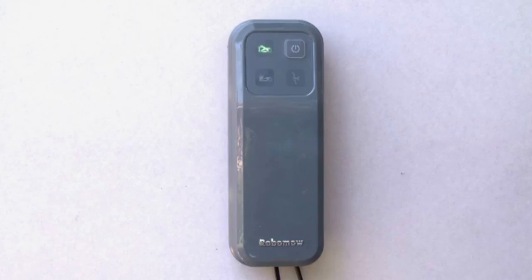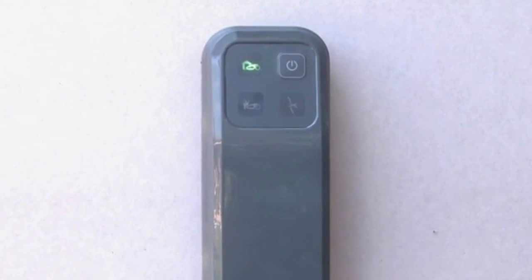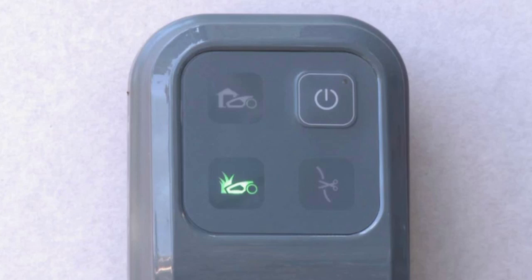The docking indicator will light up if the mower is in its base station, or the operating indicator will light up if the mower is not. This indicates the system is on and functioning properly.